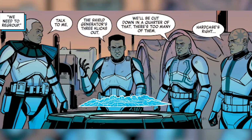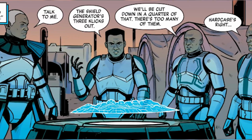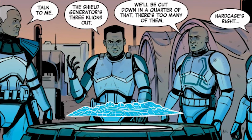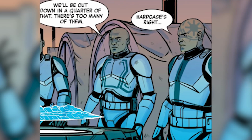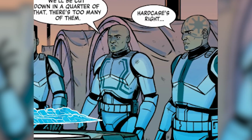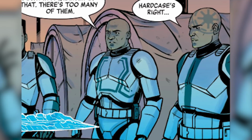Rex, Jesse and Hardcase manage to safely transport Jar Jar back to their forward operations camp, where they begin planning a mission strategy briefing around a holotable. As the brothers stare at a map of the muddy surface of Mimban, they come up with a strategy to target a cluster of unprotected separatist shield generators only 3 clicks away from their location.